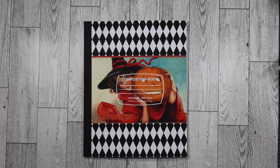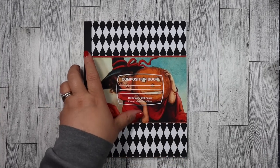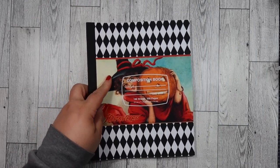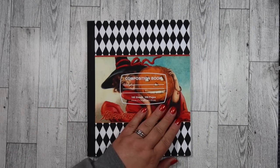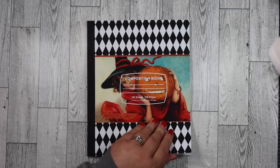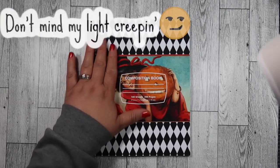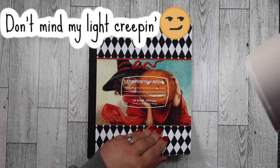Okay, so I can't wait to show you here what I got from Amazon, starting with this gorgeous vintage composition notebook. This is actually designed by Crafty Girl. I love supporting fellow YouTubers and their Etsy shops. This happened to be a design that she had available on Amazon, and she's got a ton of composition notebook designs, but this also has that buttery texture.